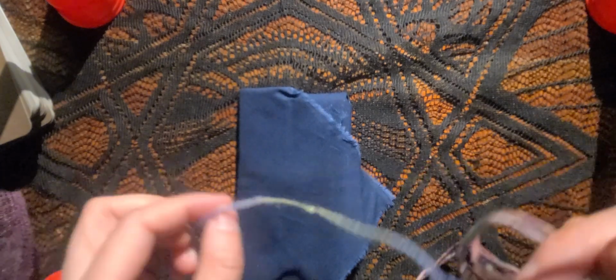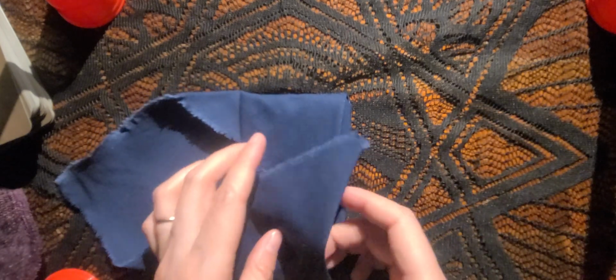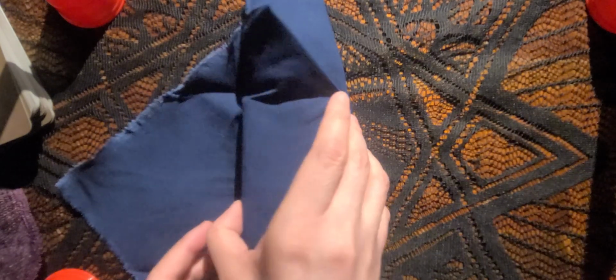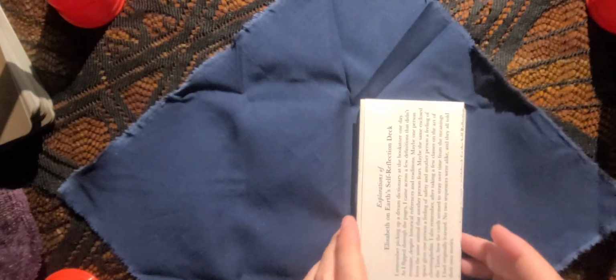You can see the string or the yarn is very similar to that of the other one, but I'll let you in on a little secret here. This is not the same yarn as this, and this isn't even the same yarn that came with the original one. My cat decided to eat some of the yarn, so it was only that long instead of long enough to actually wrap it up like it was before. There you can see how beautifully wrapped it is, so you can see all the cards. Open it up like that.